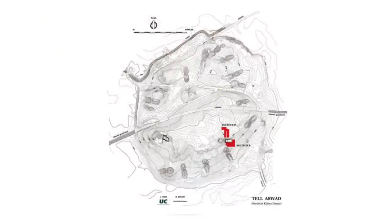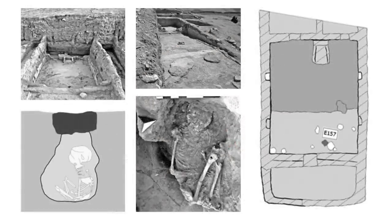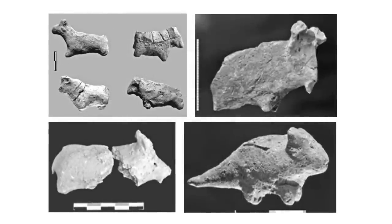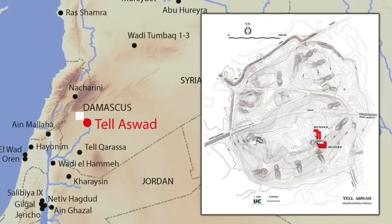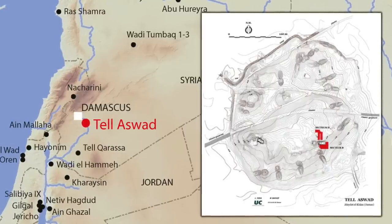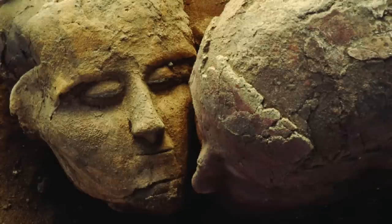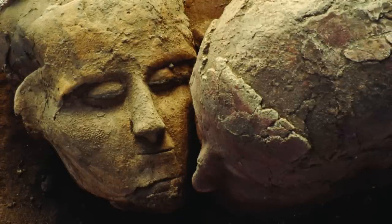The site shows evidence of agriculture and animal domestication. There are a variety of architectural structures, tools, decorative artifacts, animal and human remains, and so much more. It really is a fascinating site, and one I'll discuss in detail in a future video. Because in this video, what I really want to focus on are the plastered skulls.